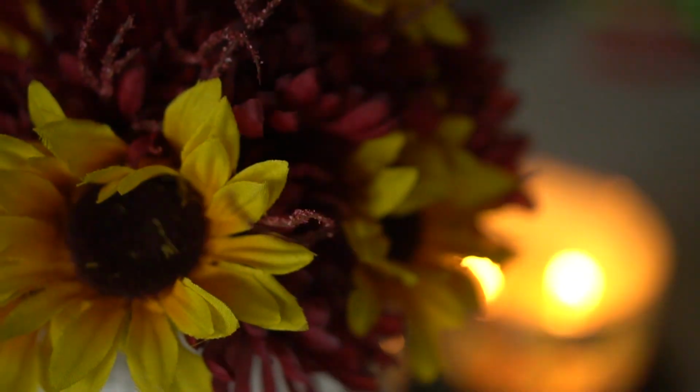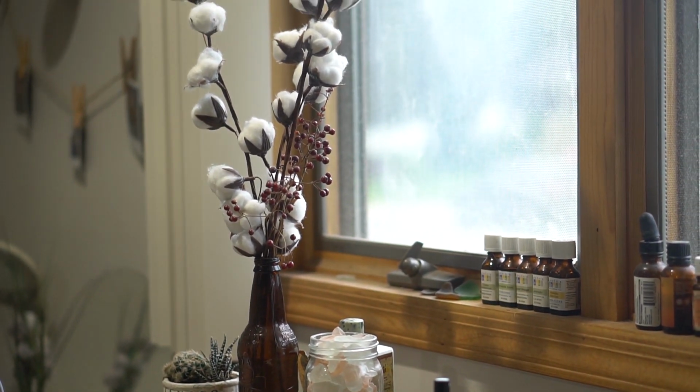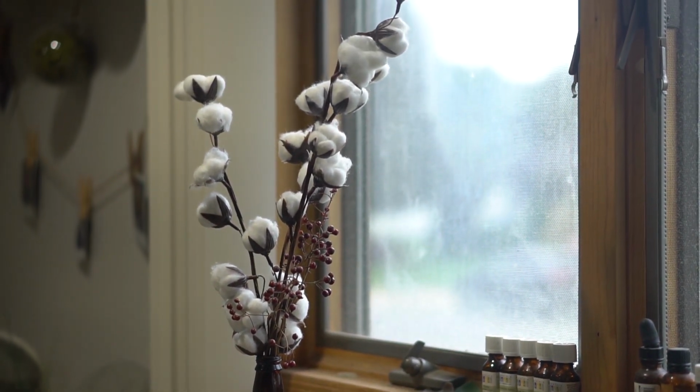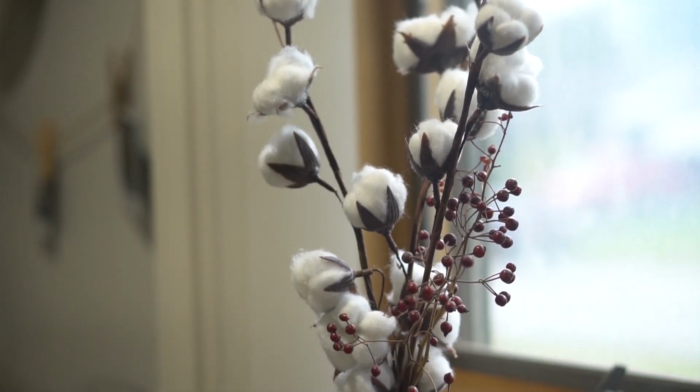I also found this little bunch of, what do you call that? It is so popular in the farmhouse decor community right now. It's like these fake cottony plants, looks like pussy willow. I don't know what it is, but it was $1 and you just put it in a little bottle. Looks super cute. You can get a bunch of stems and make something bigger with it. You go to the dollar store with a creative mind and you definitely are in luck.